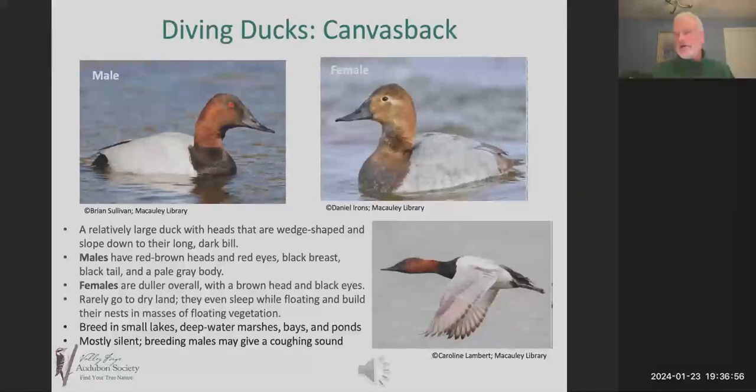The color patterns are just much more muted because most ducks are sexually dimorphic. The males and the females are very different. The theory for that is so that the females can lay on the eggs and not be as visible, and the males have the option to be a little bit more gaudy.